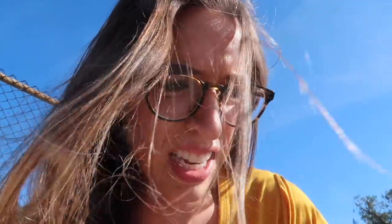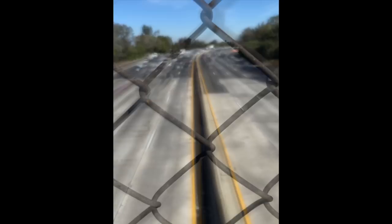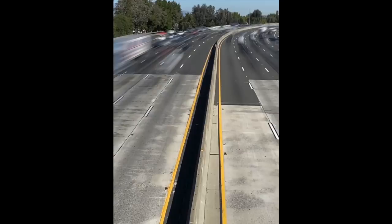Let's see how that has looked. It makes the freeway look empty. What? Whew. Dear God, that was loud. I feel like the cars were going too fast for daytime. I think at night with the lights, it might look cooler.